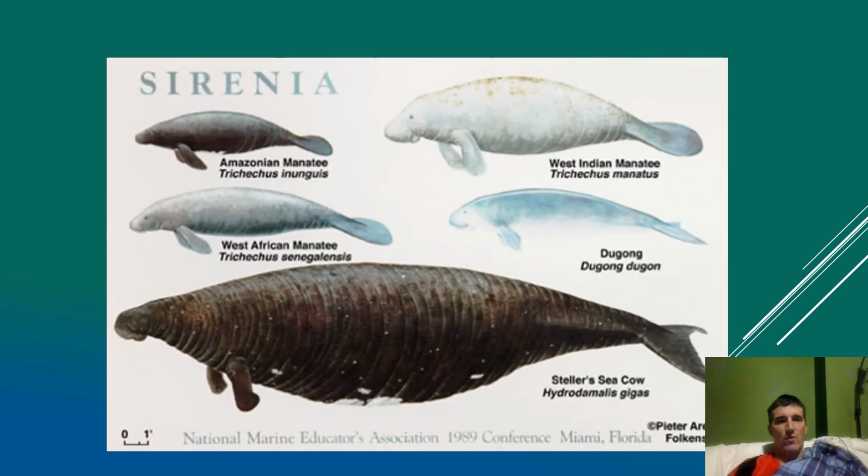Here's an image of the relative size of these. The ones that we might be most familiar with are the West Indian manatees. These are the ones that are off of the coast of Florida. Those would be the largest of the manatees, and the manatees are larger than the dugongs. The Steller sea cow, as you can see, is much larger than any of those. It was like 3 times the size of the largest manatee that you'd find off of Florida.